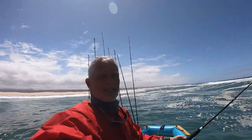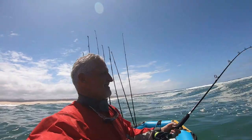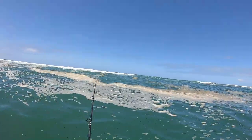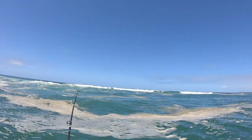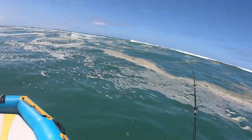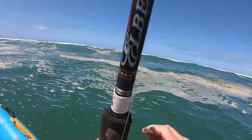You just can't beat this stuff, really you can't. I mean, this is the game fishing of the rock and surf, that's for sure. Yee-hoo! Look at that swell at the back. It's still pretty big. Oh, I gotta watch behind me. Oh, I'll get reversed onto this bank here.